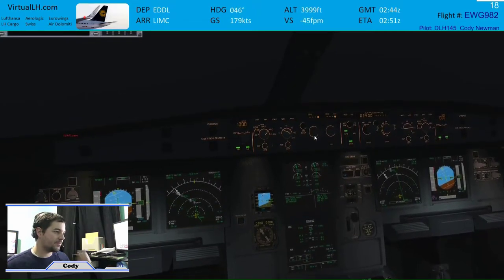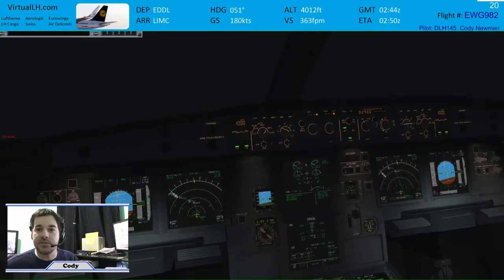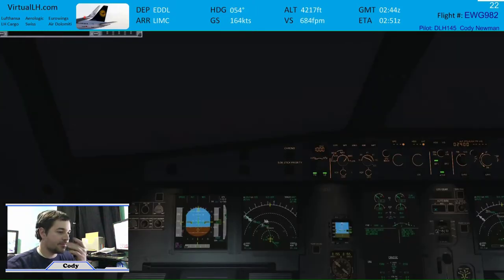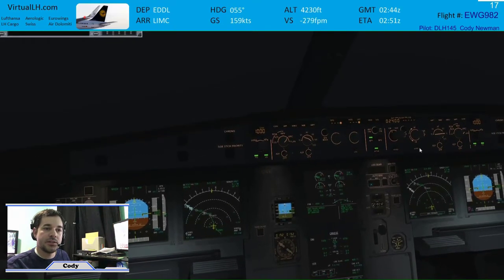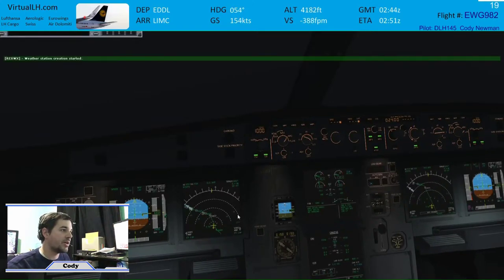Flaps 2. That's another one of these fun landings. We're gonna have to configure the airplane weirdly and go off the script a little bit, but that's okay. So we're inbound Sierra Oscar Kilo 09. We are below the glide. We should be descending now. Flaps are 2. And we're gonna arm the approach mode. Autopilot 2. Now he's back about 10 miles away, so let's see here.